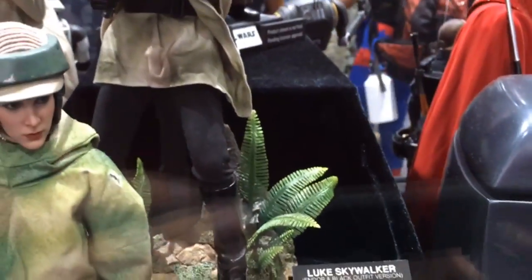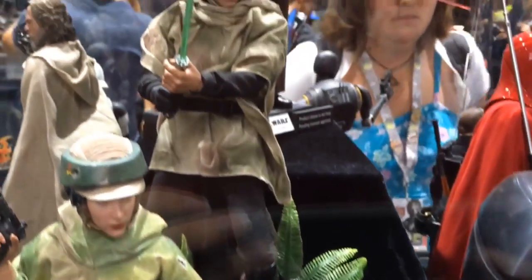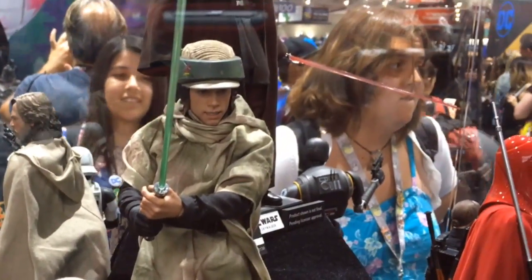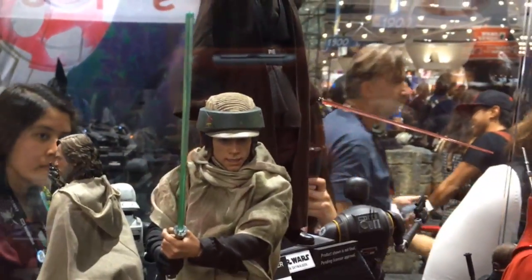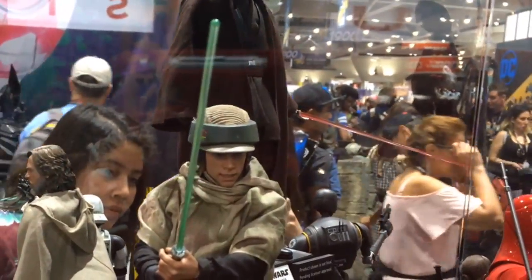And behind her is her brother. Spoilers. Not really. It's been a long time. I can tell you that it's been a 34-year-old spoiler. That spoiler is older than I am. That spoiler is exactly my age.